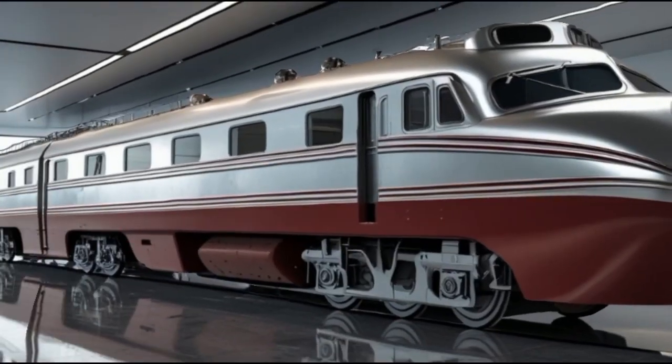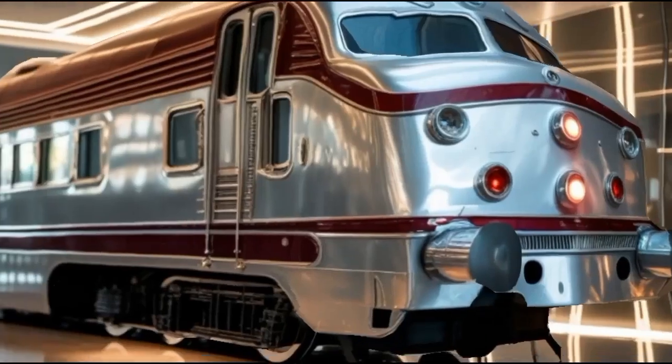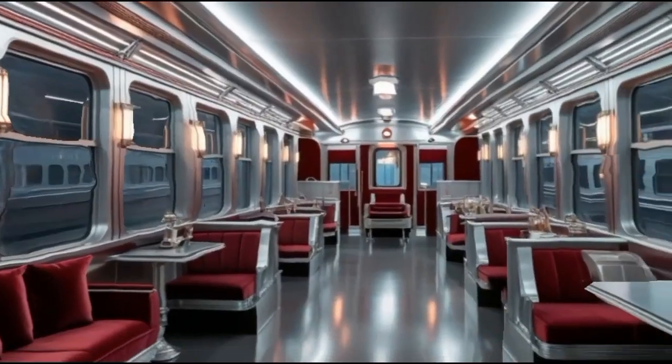One of the most magical parts of the Silver Meteor experience is the sense of timelessness and nostalgia it brings. Trains have always been romanticized in books, movies, and music, and for good reason. When you ride the Silver Meteor, you get to slow down and truly appreciate the journey.